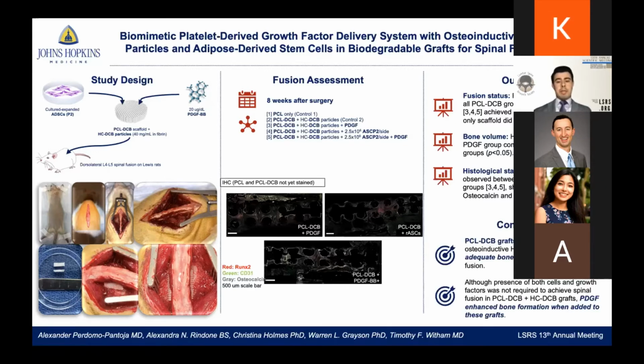In summary, this new biodegradable PCL DCB graft combined with osteoinductive DCB particles promotes adequate bone formation to achieve spinal fusion, and the combination of the PCL and PDGF further enhances bone formation.